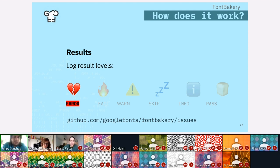In that case, you don't have to worry about your font, but we would appreciate it if you could tell us that you faced an error by going into github.com, Google Fonts, Font Bakery issues, and posting an issue there saying, in this specific case, I was doing this, and I got this error message. Then we can fix the bug, right?